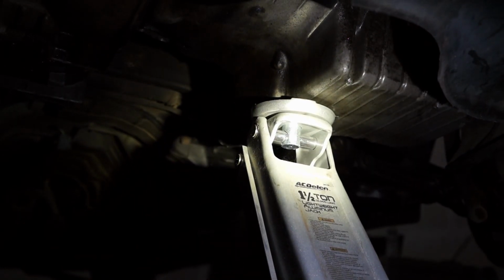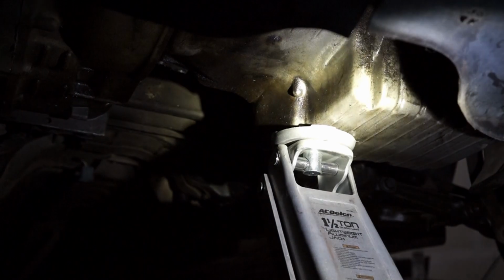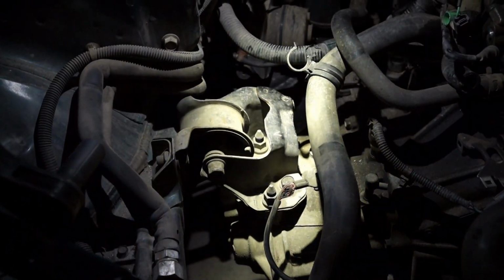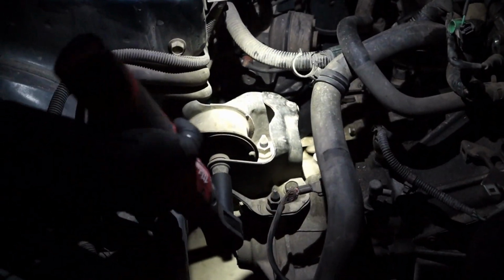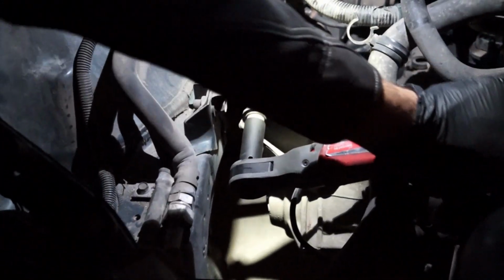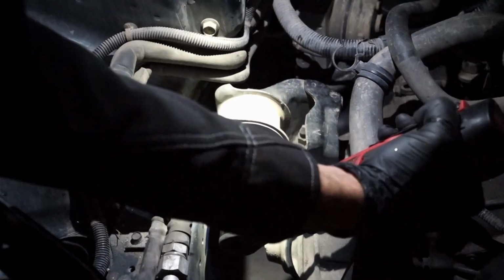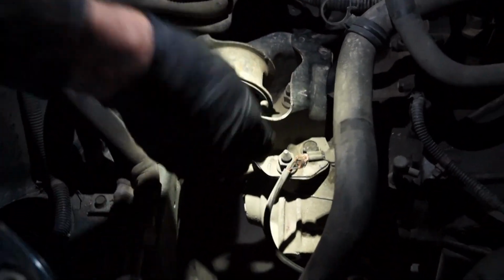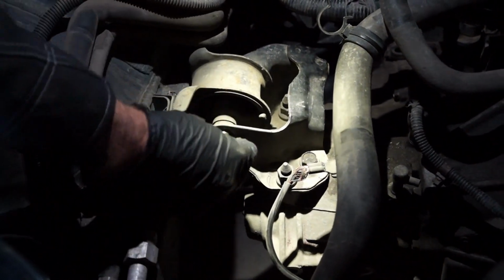Now I'm getting my jack underneath the engine on the angle part of the oil pan so it doesn't crumble under its own weight, just to support it from when we take the transmission off. So now let's move up above. Now that we got the jack underneath, we're gonna start taking apart this mount. So step one, we're gonna want to loosen the actual bolt holding the bracket to the mount. And see, with that jack underneath, you probably saw it on video, it slightly fell. So now we just have to raise it a little bit and we can get this bolt out.